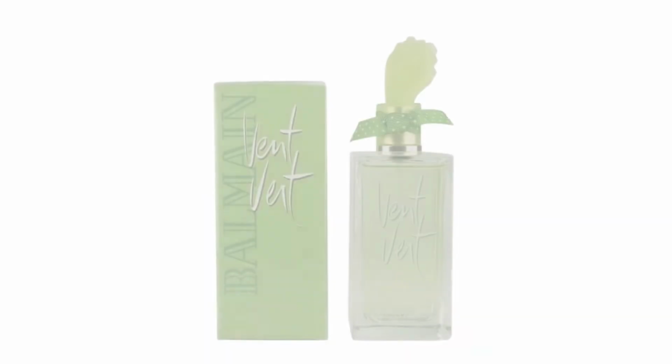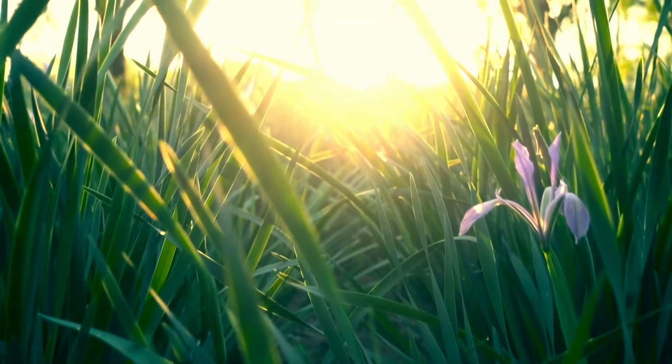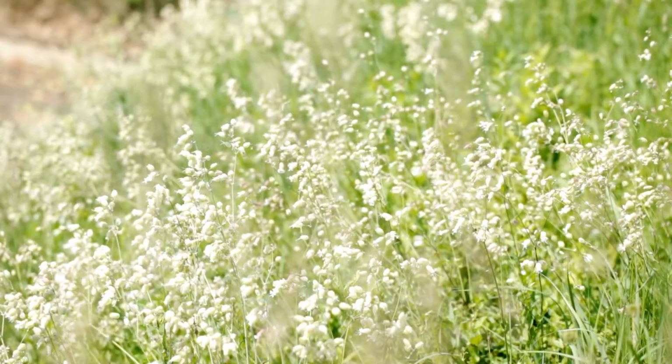Another one, and unfortunately many of the iconic perfumes are discontinued, but this is Balmain, so pronounced Balmain. I used to love Vent Vert by Balmain. Translated in English, green wind. This is a beautiful spring, earthy, green aromatic perfume.